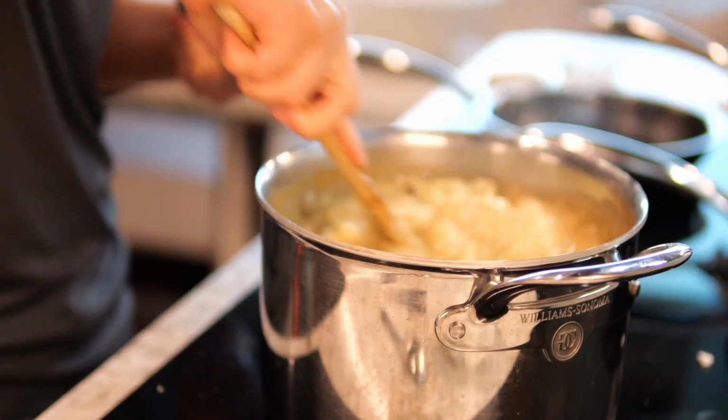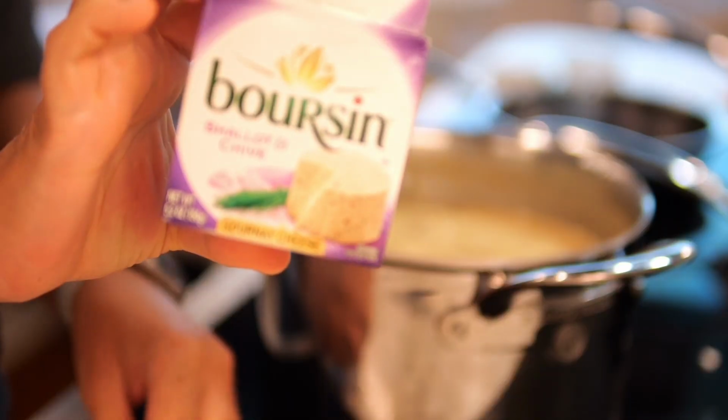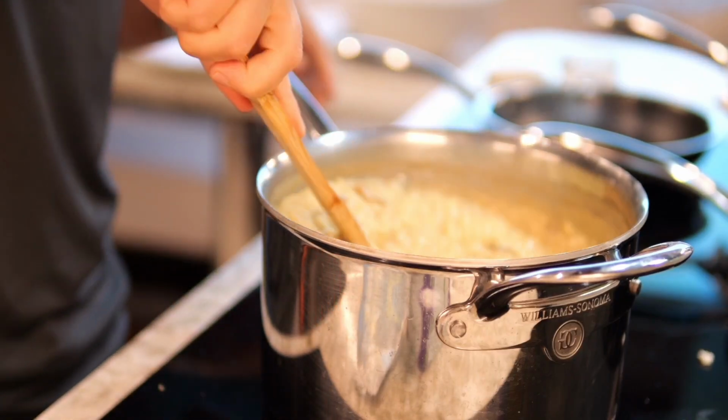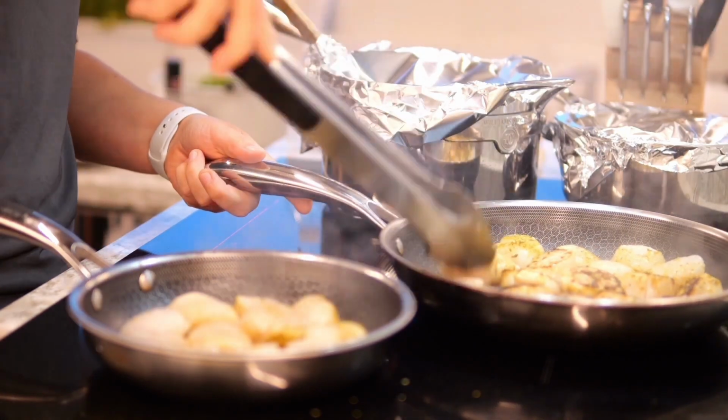And I found some Bourguignon cheese in the fridge, so I threw that whole block in there as well. You don't want your risotto to have the consistency of paste. You want it to be nice and creamy, and as it cools, it's going to get thicker, so just keep that in mind. I seared off my scallops in some butter and plated up dinner.